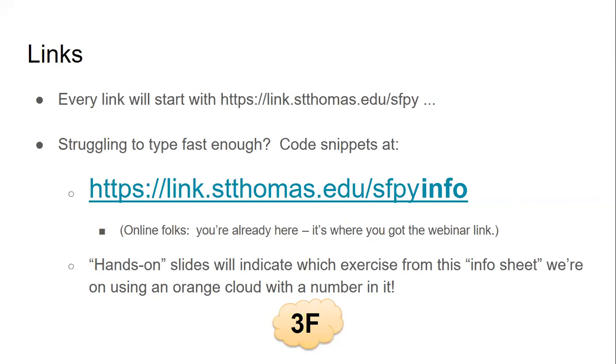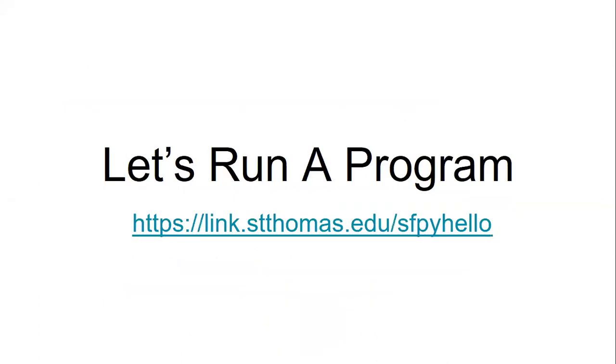Okay, so if you're struggling to type fast enough, again, we have link.stthomas.edu/sfpyinfo. And I'm going to have this little orange cloud up in the upper right-hand corner of any slide that has a hands-on. And you can just click in the table of contents to that example and grab the code that you're going to need to copy and paste into that example. But first, let's all start with link.stthomas.edu/sfpy hello.